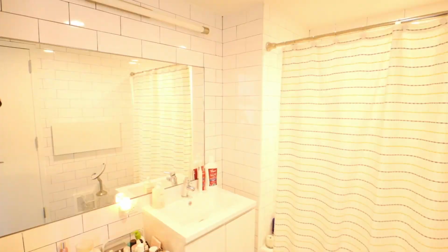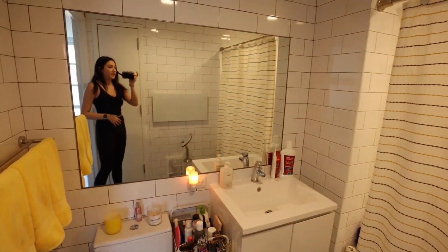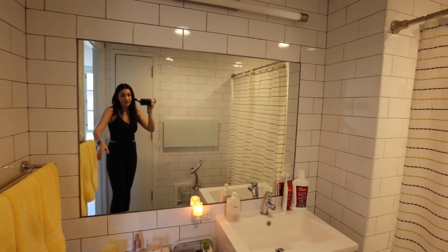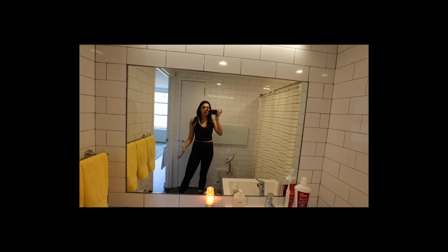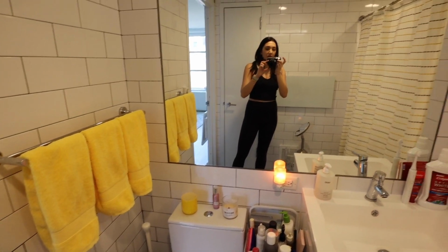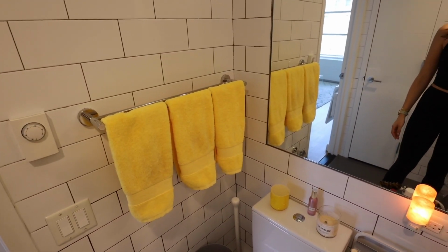The bathroom is crazily spacious. There's high ceilings in this unit, high ceilings in this building really, but this bathroom, I remember when I first toured, I was like, this is huge. And it really is. I just did pops of yellow because I thought it was fun. This is from HomeGoods, the shower curtain. These are from Amazon, the towels.